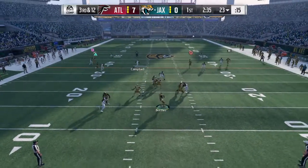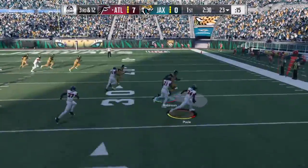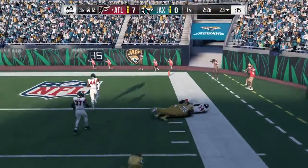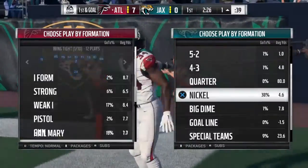To throw, it's Bortles. He rifles one that's intercepted. Picked off by Brian Poole. And he is not quite going to make it all the way in. They'll mark him down right about the one-yard line.